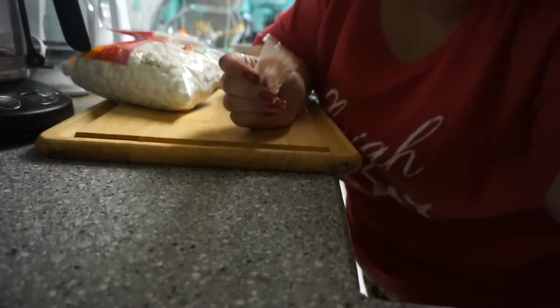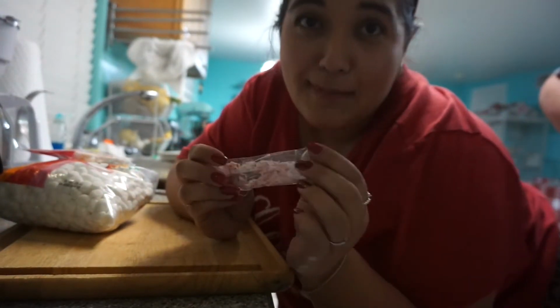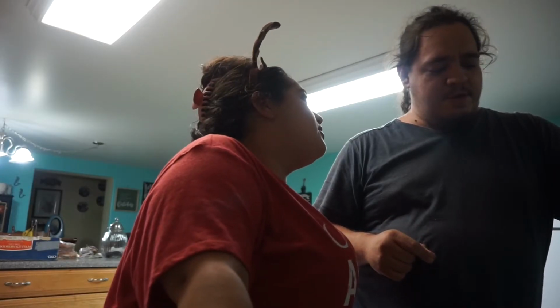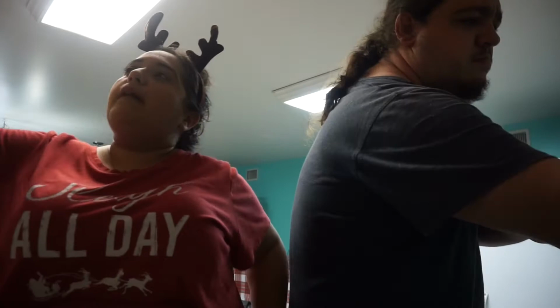And now that is how you get crushed peppermint. Can we do a cheers afterwards? Sure. Or do I use my gingerbread mug? I mean, they're all gingerbread mugs. I've already put marshmallows in that. Okay, fine. It's hot. It's perfect sipping temperature.